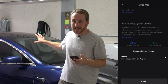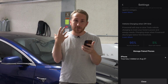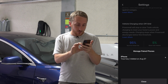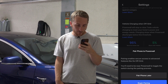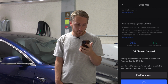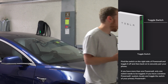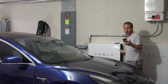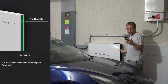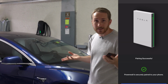So like the Tesla itself, the Powerwalls now have an ability to pair a phone as basically a key. So I'm going to delete my paired device and repair it just to show you. Basically you have to go to the Powerwall and toggle the switch so it knows that you are the proper owner. So all I do is just flip the switch off, and then the app even says, flip the switch on to finish pairing. And it says pairing successful.